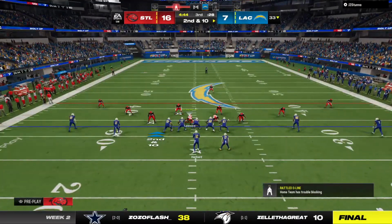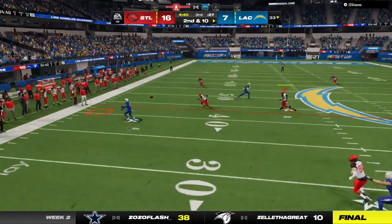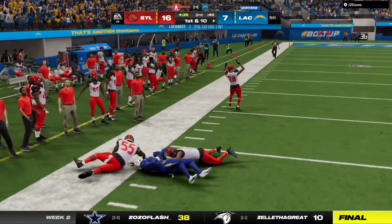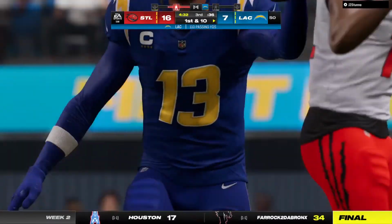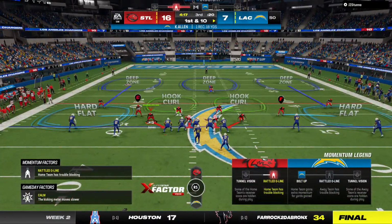Yeah, so let's make sure we give a little bit of credit to the defense here. They've given him a lot to think about, a lot of different looks, and he seems a little bit confused trying to complete passes. And he gets this one to midfield before he's brought down. Allen's first catch, good for a first down.